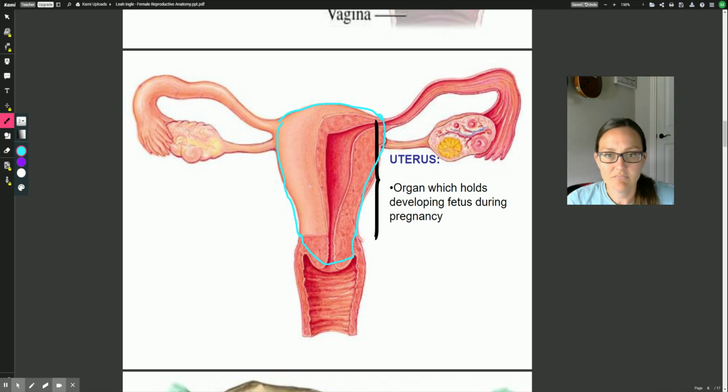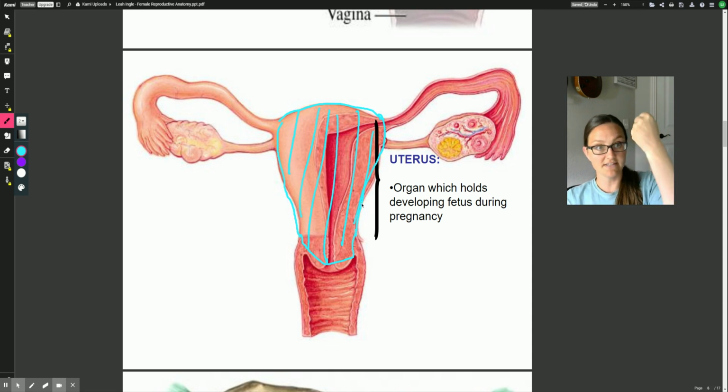All right, the uterus, this whole mess in here is your uterus. Your uterus is about the size of a fist. Okay? So ladies, if you hold up your fist, that's about the size of your uterus. Gentlemen, for the most part, the uterus is a little bit smaller than your fist, but not by much. So about the size of a fist.